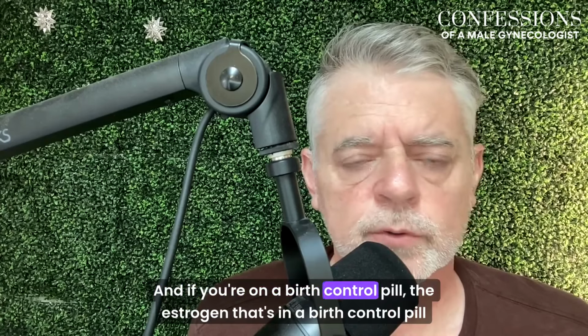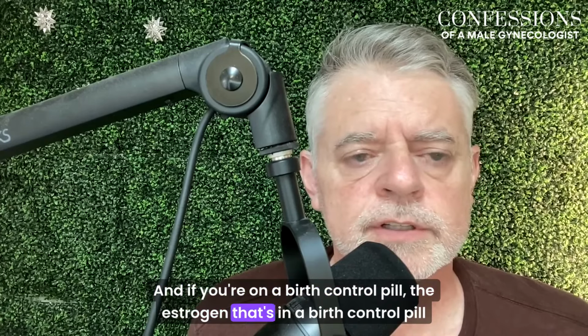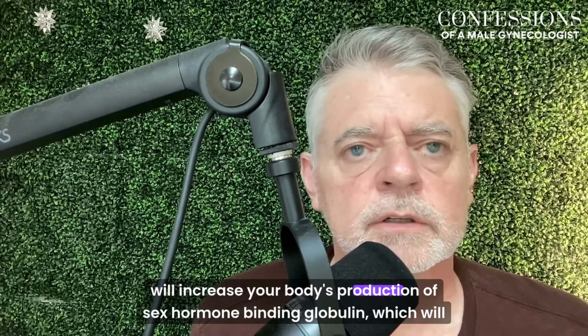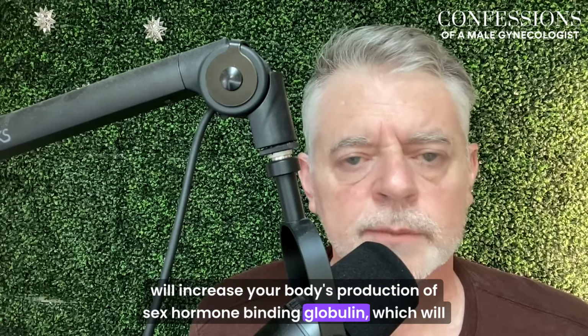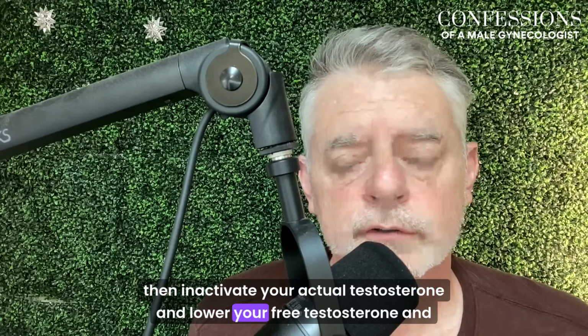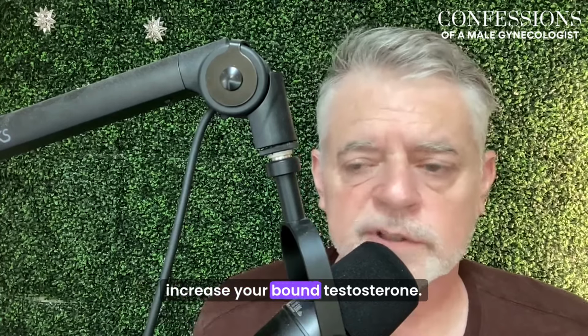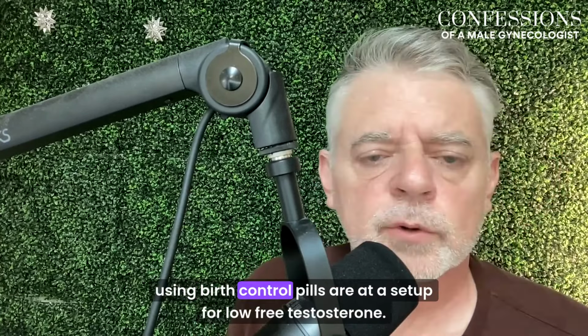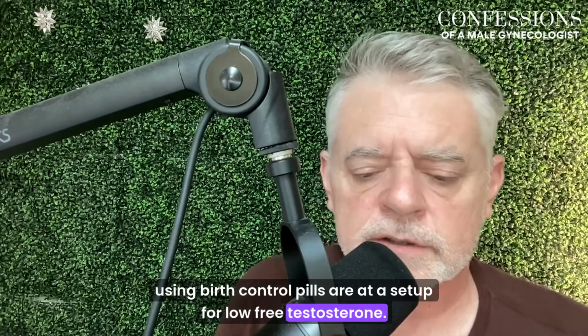And if you're on a birth control pill, the estrogen that's in a birth control pill will increase your body's production of sex hormone binding globulin, which will then inactivate your actual testosterone, lower your free testosterone, and increase your bound testosterone. So women that are using birth control pills are set up for low free testosterone.